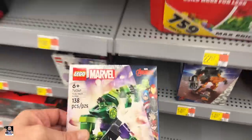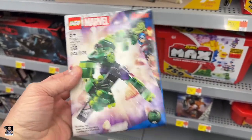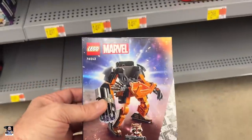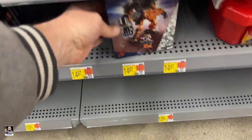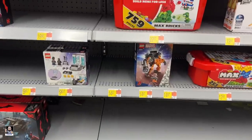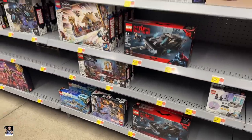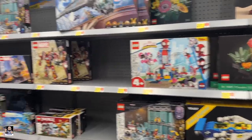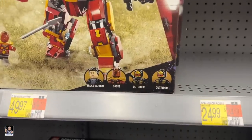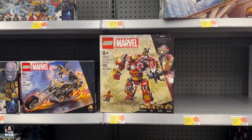Oh, now wait a minute. I have not seen this. That is cool. I haven't seen this one either. Well, you know what's going to happen with this. And it's the only one. I like it. Another Ghost Rider down there. $35 for it. I do like this. I really don't care for the minifigs, but the Hulkbuster I'm sort of digging.